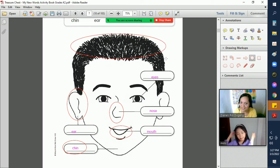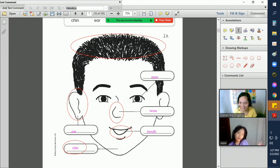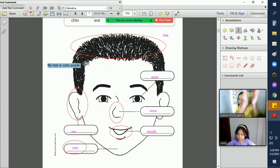Okay, Mimi, very good. How about this one? What's this? Hair. Yes, one more time. It is hair. Hair. Yes, very good. Hair. Wow. Very good, Mimi. Good job. Job well done.